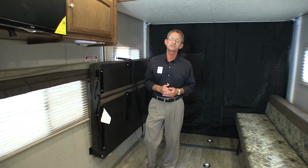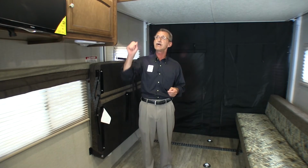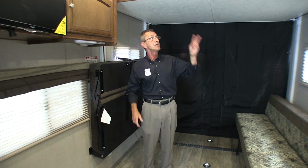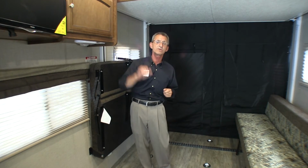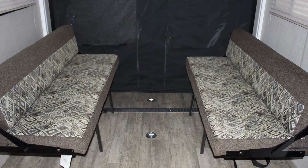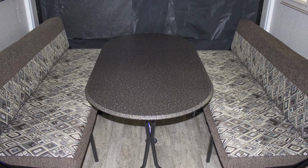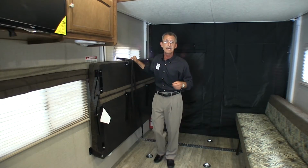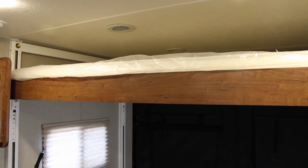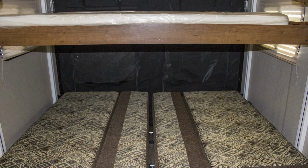Our garage measures 10 feet by 8 feet, and it features a 24-inch LED flat screen TV with four interior speakers, two located back here, two located in the master bedroom. We have two jackknife sofas that turn into a large bed. We have an indoor-outdoor table for all your dining needs. And above, check this out, is an electric track loft queen bed system. That alone is cool all by itself.